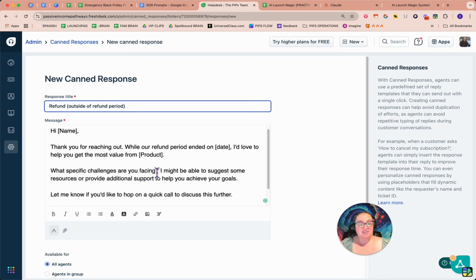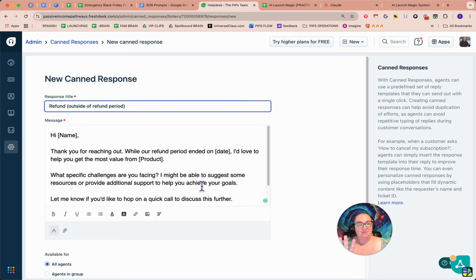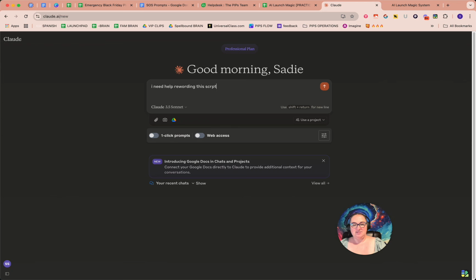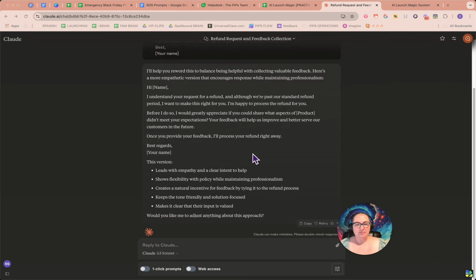You can either use the script, or if you want to go ahead and give them the refund still, pop this into Claude and just be like, hey, I'd like to give them a refund. How do I reword this? I'll show you how to do that real quick. Need help rewording this script. Even though it is outside the refund period, I want to give them a refund, but I also would like to collect feedback so I can improve. And then you paste it in there. And so then it says, I understand your request, and although we're past our standard refund period, I want to make this right for you. I'm happy to process the refund.